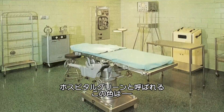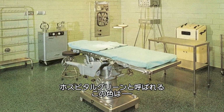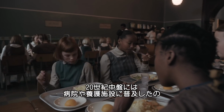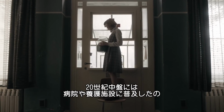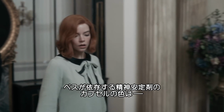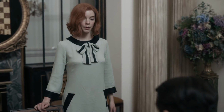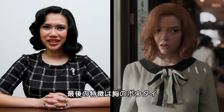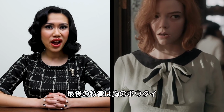Here we see a bit of color theory at play. The distinctive shade of what became known as hospital green first appeared around 1914, and by the mid-20th century, this color was ubiquitous at hospitals and asylums. This green was thought to influence patient moods and inspire serenity of mind. The two-tone design of this particular dress also mirrors the two-tone green of the tranquilizer pills to which Beth becomes addicted.